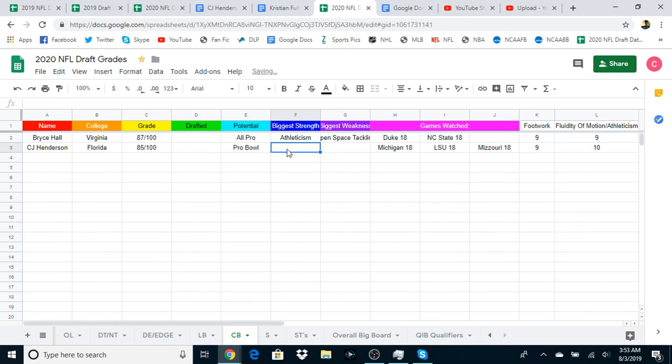Biggest strength is definitely in fluidity, and then his biggest weakness is run support. Well, actually, you know what? Because it's a bigger deal, I'm actually going to go with ball tracking for his biggest weakness.